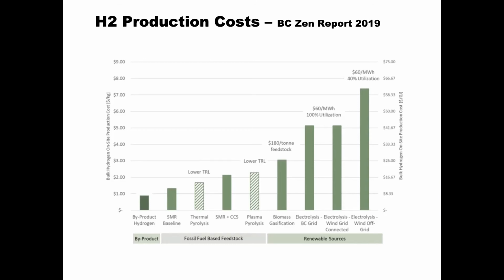The electrolysis, again, is based on technology of the day. So although they're showing much higher cost, those costs could come down significantly as we invest more money in electrolysis technology as well, which has to happen, I believe. So we will hopefully see all of these costs coming down, and we would then have a variety of options because we're going to need all the options, not just any one.